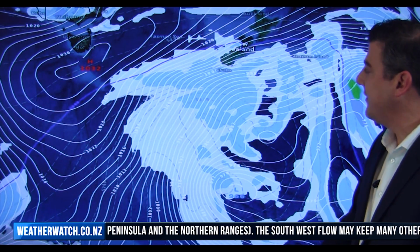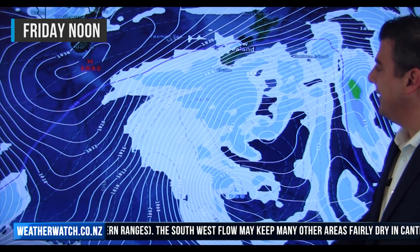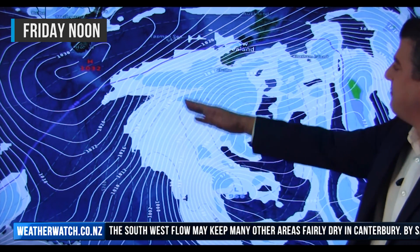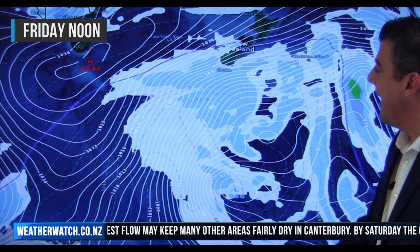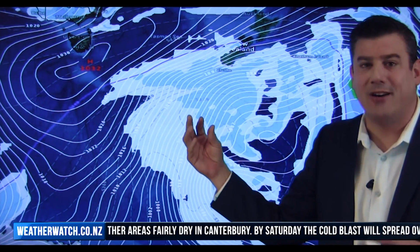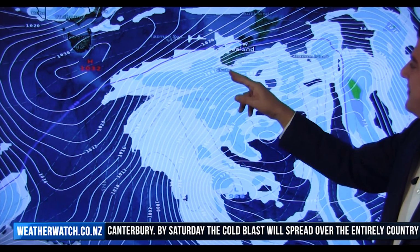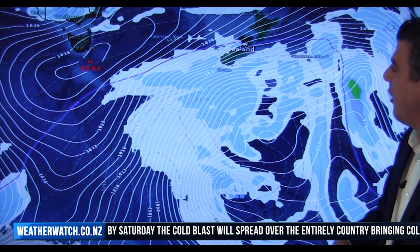Okay, so here we are. This is a very interesting map. This is the Friday map. So you can see very clearly that big southerly that is blasting in across New Zealand there. So windy conditions, most of the rain or showers and snow showers, they're confined to Southland and Otago. And then as I said, there might be some clipping Banks Peninsula as you go through the day.